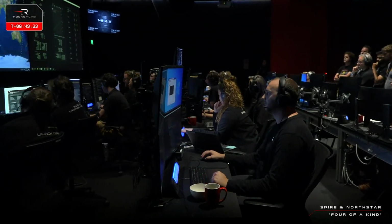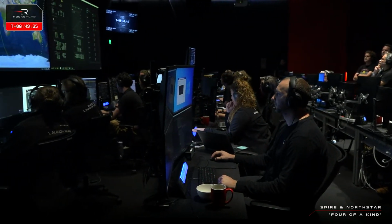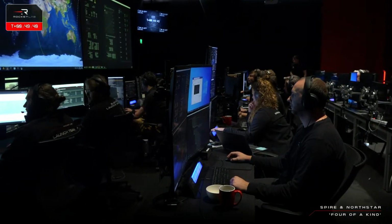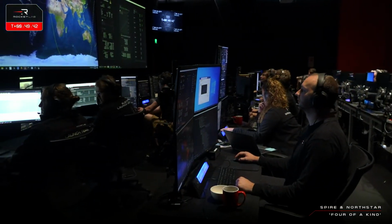Right now, though, we are just seconds away from Curie engine shutdown on Electron's kick stage and the beginning of the payload deployment process. We should be hearing the call for engine shutdown shortly, so let's listen in.